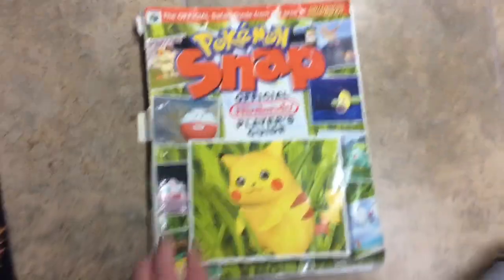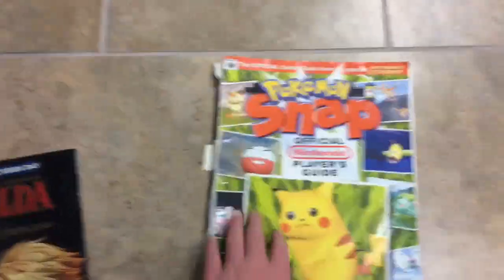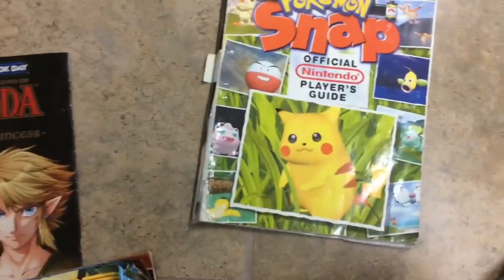Probably not, but if any Snups viewers, they know the story of this Pokemon Snap book. It's like a guidebook, but yeah, I got it on the side of the road with a bunch of manga and stuff. Pretty cool. So yeah. We have one more thing, and then that concludes all of this.